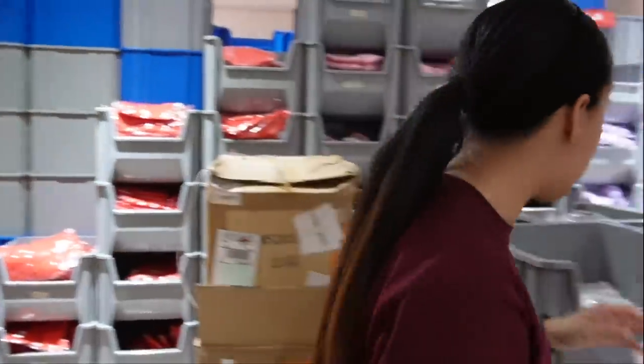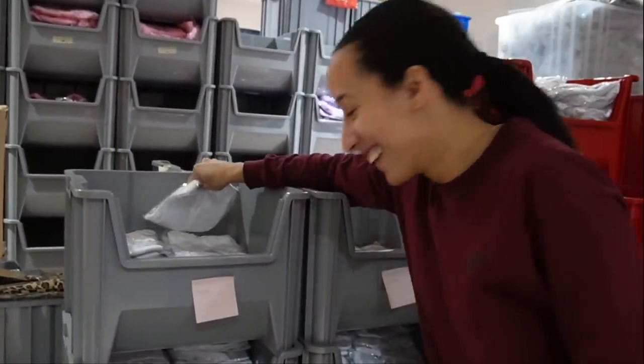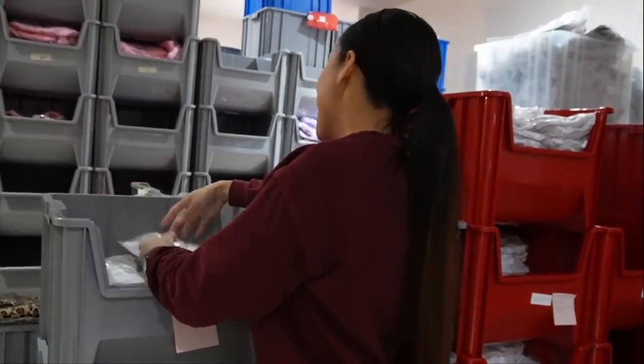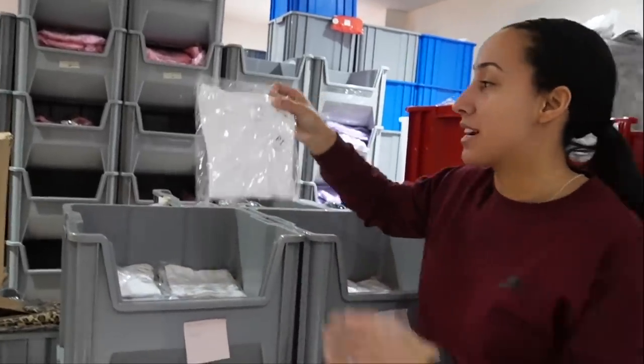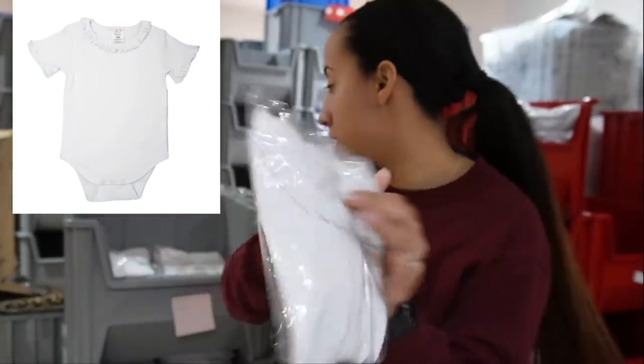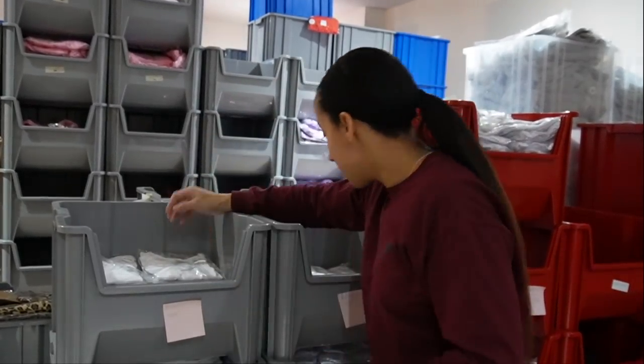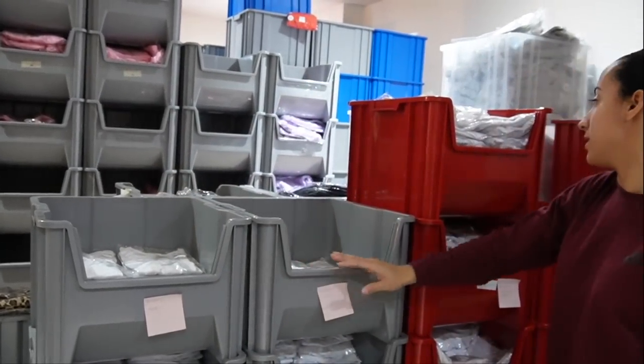So I try to organize it by, like, you know, girl, boy, baby. And over here we have our bodysuits. These are our princess trim bodysuits. So if you can see by the neckline, it is super cute. And these are 0 to 3 month, 3 to 6, 6 to 12, 12 to 18. And that's what's in these two bins.